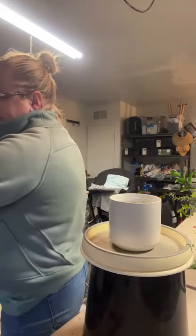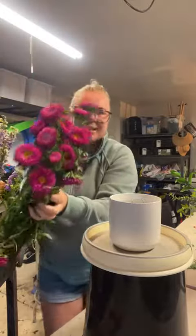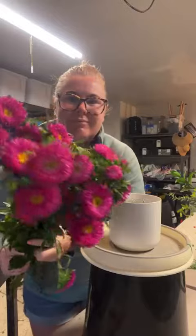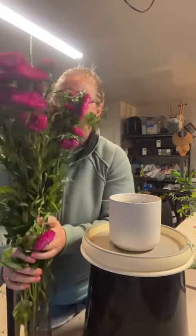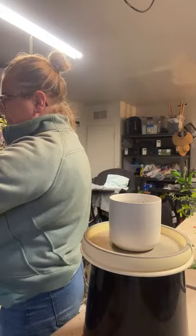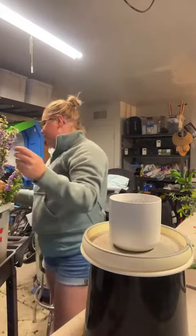We also have some hot pink Matsumoto asters. So fun. There you have an Alice in Wonderland themed cake. So I figured the more color, the better. They kind of told me to just go with whatever I wanted.